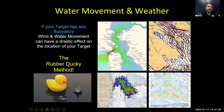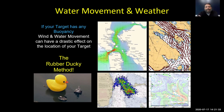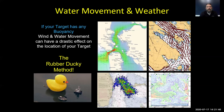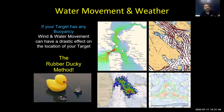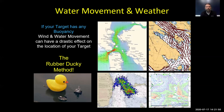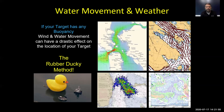Another way to do it is called the rubber ducky method. I know it's kind of a funny term, but it's the way the Coast Guard conducts their search. They have these little objects that have GPS locators on them. And these little teeny tiny buoys, they throw them in the water, massive amounts of them at a time. And then they float around. They float with wind and current, and they will move around, and they can track them on GPS.